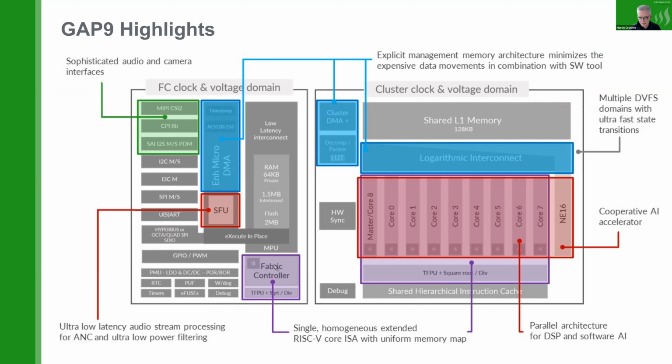All of these cores, as I said, are identical to the fabric controller, and then we combine into that cluster this NE16 cooperative AI accelerator. So the AI accelerator really takes care of things like convolutions, pointwise convolutions, to a certain extent depthwise convolutions, matrix multiplications, linear layers, and things of that sort. And then we can get the two to work together.